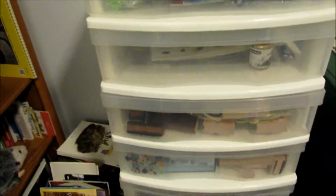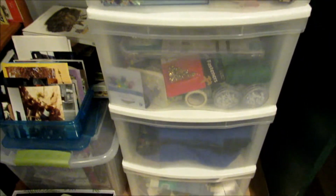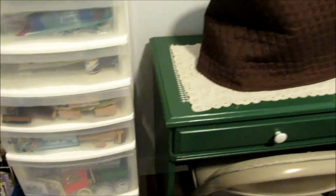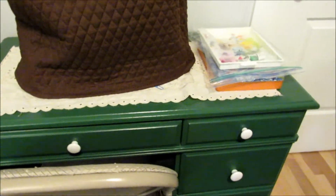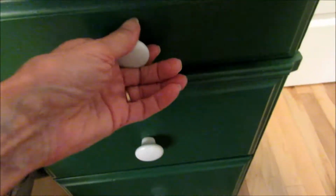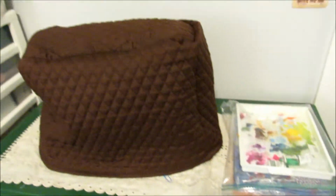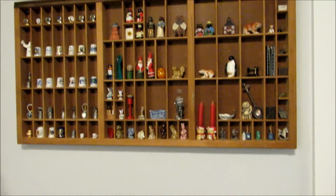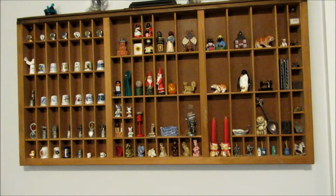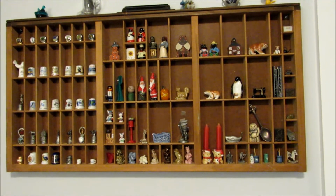This is another organizer, which is a little bit more organized than the other one. And I've got my sewing machine here, and these drawers are all full of junk. Well, some is thread and yarn and different goodies. And up here is just an old printer's case they used to keep their letters in. And I have a weird collection of things up here.